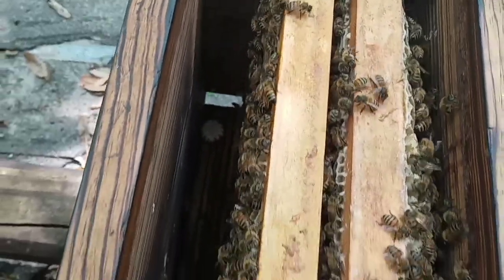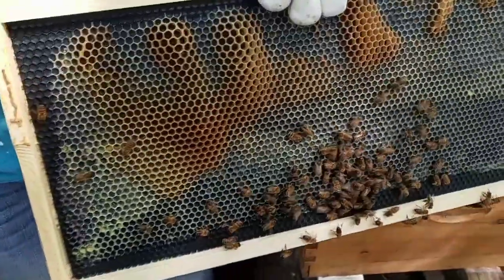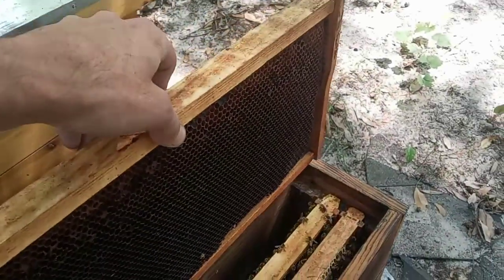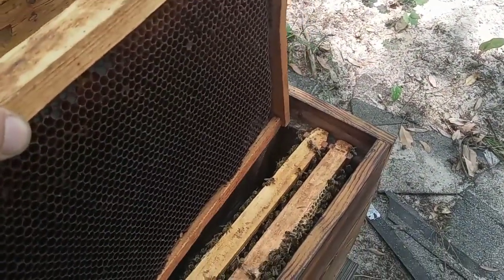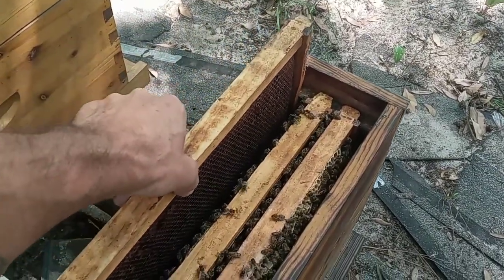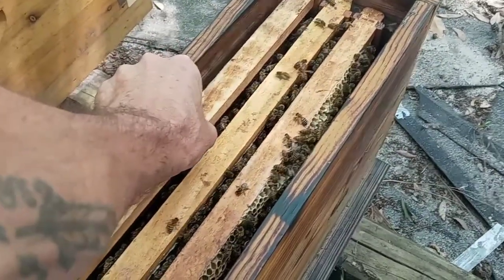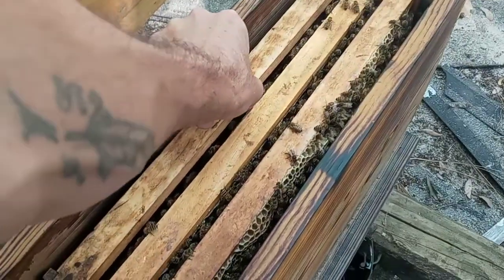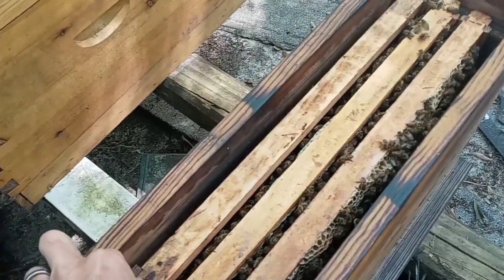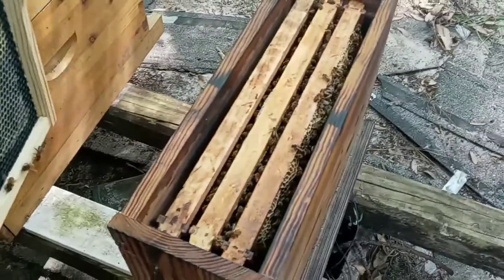Bingo. Left side done. What we are gonna do though, they've been drawing this little old frame out, trying to. But this one, we're gonna put in here, let them clean up, give her a little bit more laying room. That frame come out of the disaster of the hive beetle the other week. Laying room, honey room, whatever she needs in there.